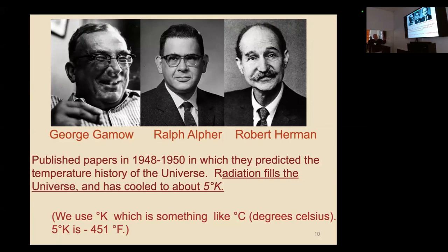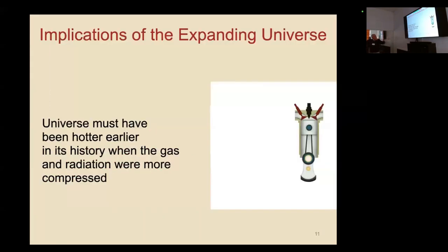Okay. So, I'm already giving the results here. One of the things they found: think now of the universe, the expanding universe, as just a box full of gas, or an auto cylinder, which has gas in the pistons. When the piston compresses, the gas gets hotter. And the same process should happen to the gas in the universe: if we went backwards and compressed it, it should get hotter.